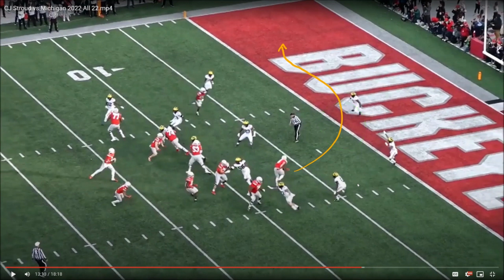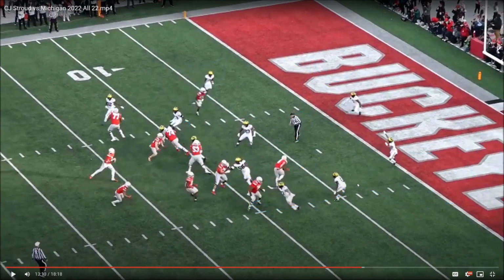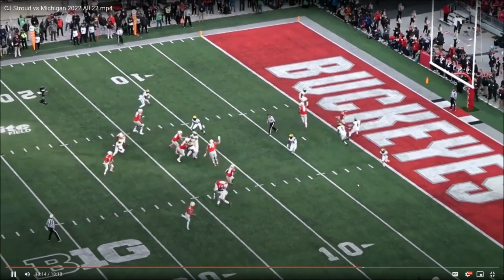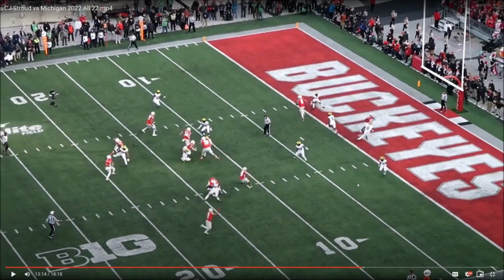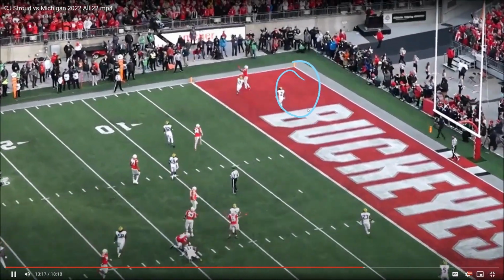Michigan's going to counter that in a zone defense, like a matching zone defense, as most people do in the NFL, in the red zone. And you'll see, this is basically cover 2, but everything gets murky in the red zone. You'll see right here, CJ Stroud is standing, he is not being contacted, and he's got his tight end wide open. Watch the rest of the play.